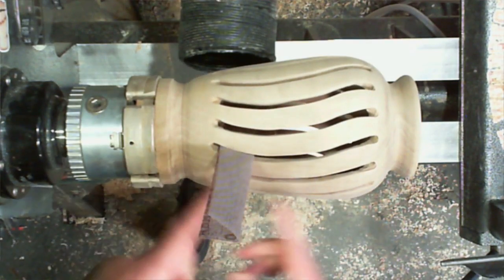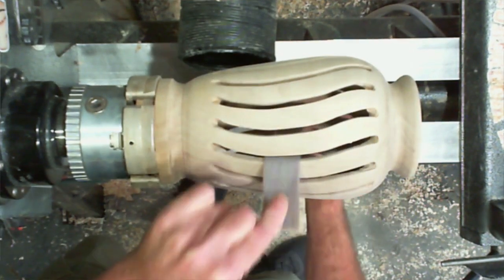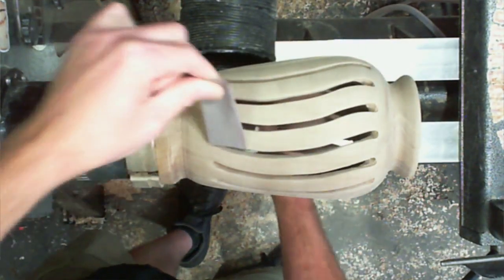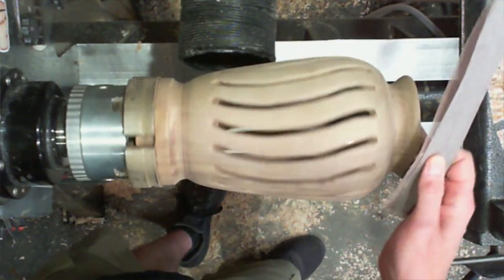So here's what I did for the grooves. I just ran the sandpaper through like that, sanded them up like that, and then unlock the spindle, turn a little bit.